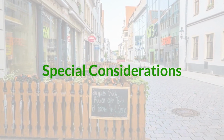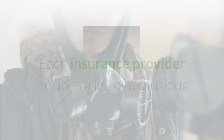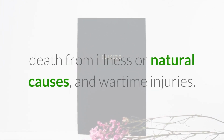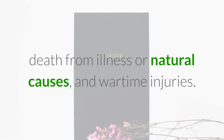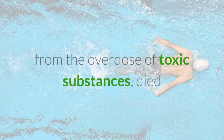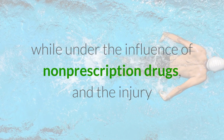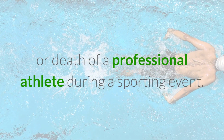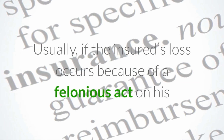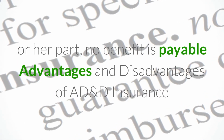Special considerations. Each insurance provider includes a list of exclusions. In most instances, the list includes suicide, death from illness or natural causes, and wartime injuries. Other common exclusions include death resulting from the overdose of toxic substances, death while under the influence of non-prescription drugs, and the injury or death of a professional athlete during a sporting event. Usually, if the insured's loss occurs because of a felonious act on his or her part, no benefit is payable.